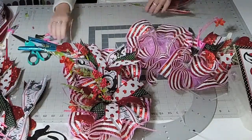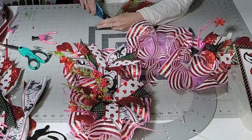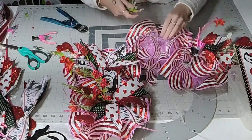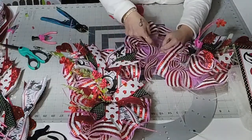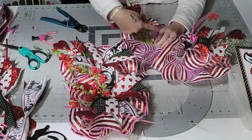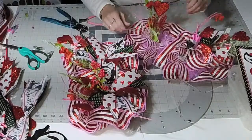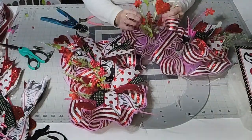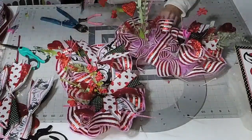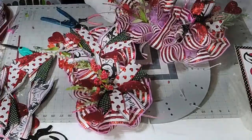Take one of our picks again and put it right into the zip tie there. Like I said, I just kind of make it into an L shape and stick it in the zip tie. Make sure your little stopper is in. Pull that tight and clip it. And then we're going to put our little bow thing in there. Again, going right over top of the zip tie that's already there.